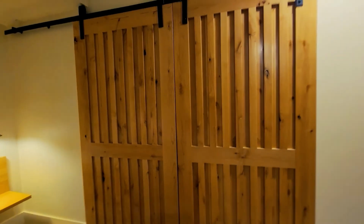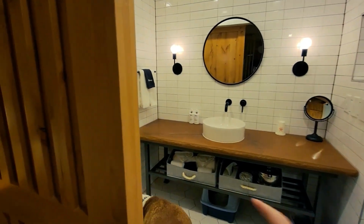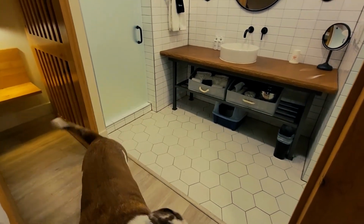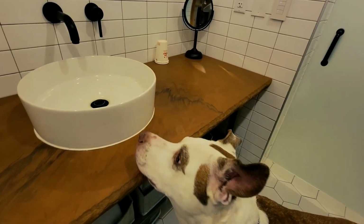And then coming around here, we have these really nice big barn doors that lead into the bathroom. So we'll open that up. Nice bathroom area with a mirror, sink. Over here is the shower.